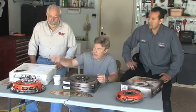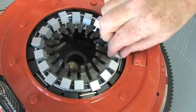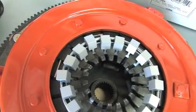And that thing on the far right, that's their diad system. Basically, it's a multi-disc clutch system. Holds tons of power, tons of torque, less weight. Great for ultra-high performance street applications, or even occasional race use.